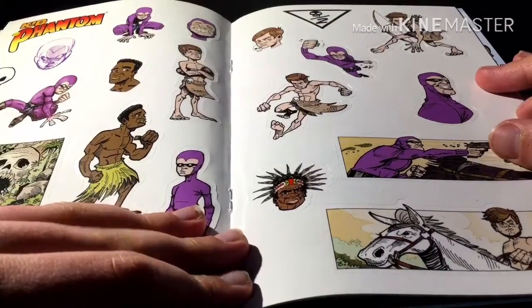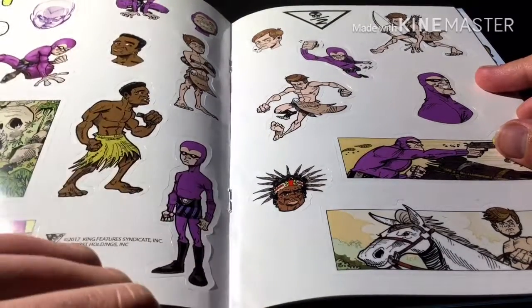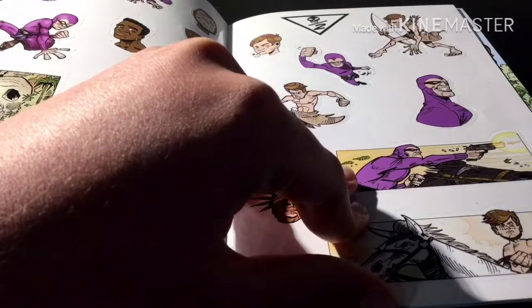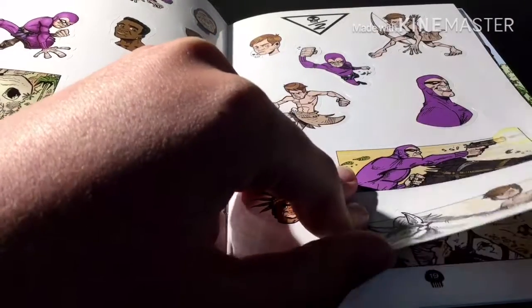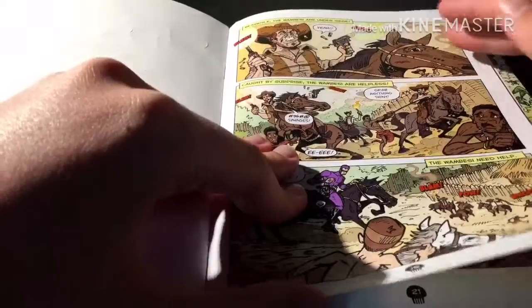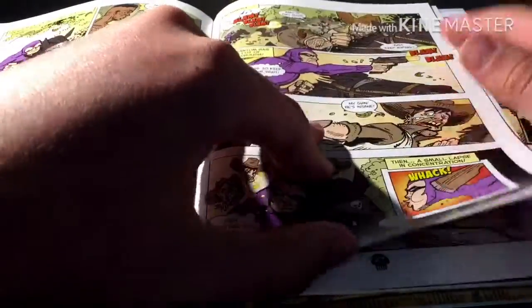They're Kid Phantom stickers. Nice. I'm thinking I might get these stickers in this book signed by Paul Mason one day. Probably next year at Supernova, if I go. Hopefully I can go.